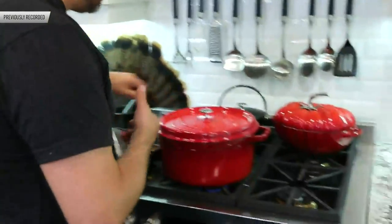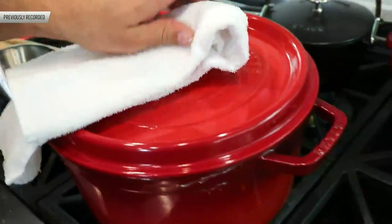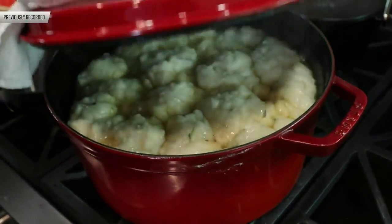What archery does is put me right in touch with the animals and birds that we're hunting. Let's have a quick look. We'll get a little preview.